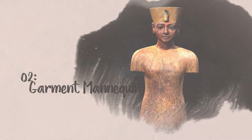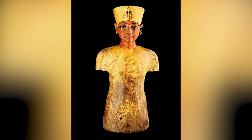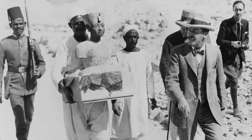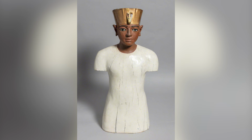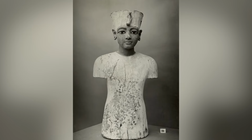Number 2. Garment mannequin. One of the lesser-known treasures discovered in Tutankhamun's tomb is a mannequin used for selecting, adjusting, and storing the king's attire and jewelry. This mannequin is a testament to the meticulous care taken in preserving the young pharaoh's opulent lifestyle for eternity.